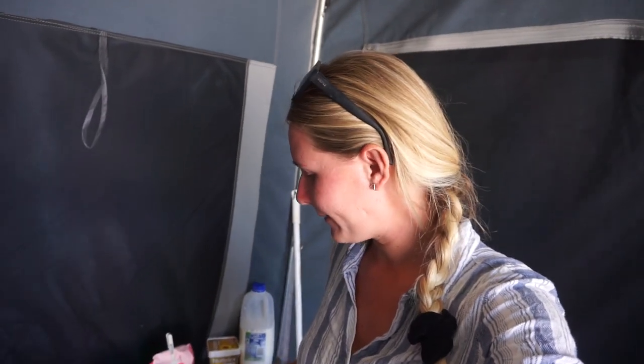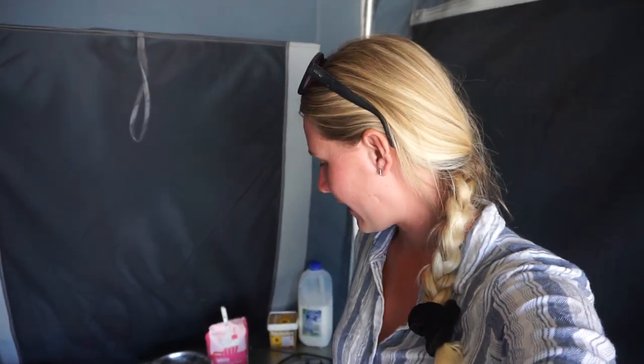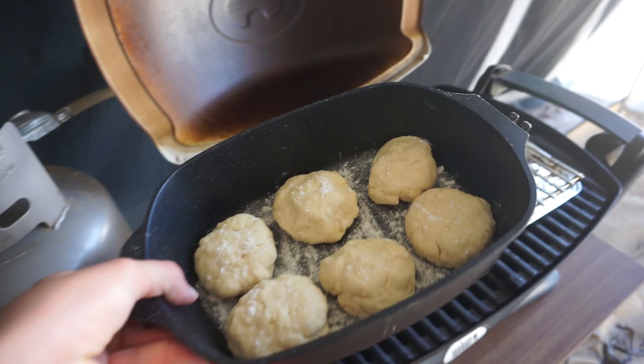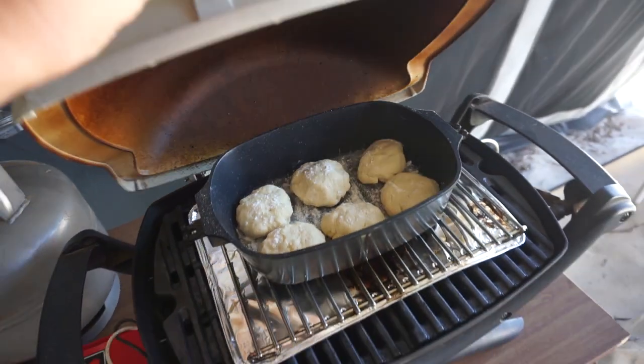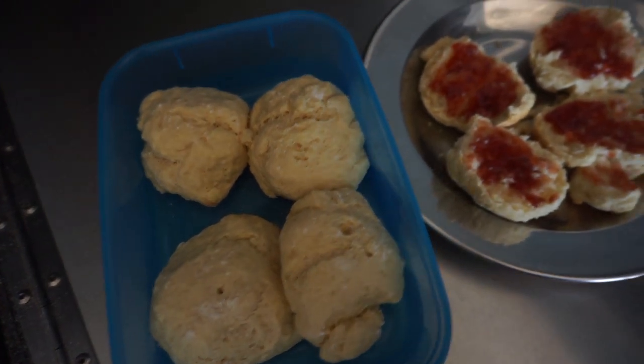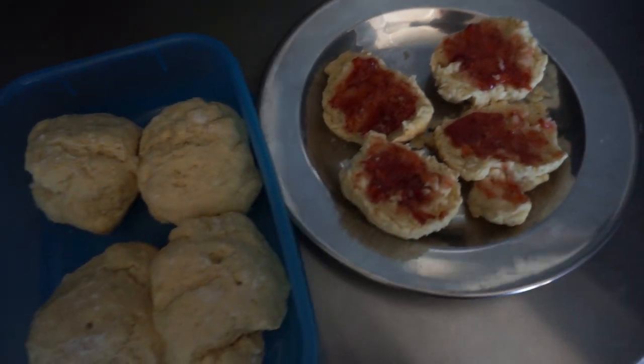Well, since we can't do much in this wind, I thought I would do some baking. Why not? I've just got some scones here. Gonna give them a go in the Weber. We'll see how they turn out. And hopefully they're not too crunchy with all the extra sand flying around. How good's this look? They turned out good. Just hopefully no crunchy bits.